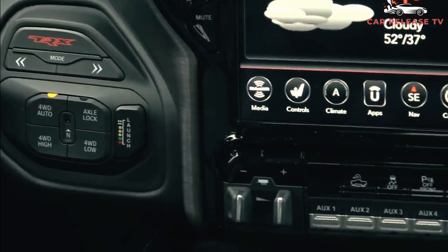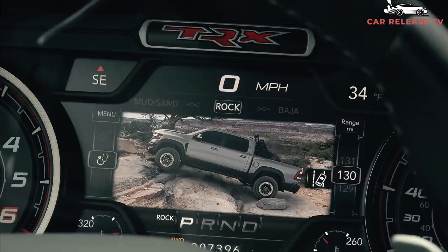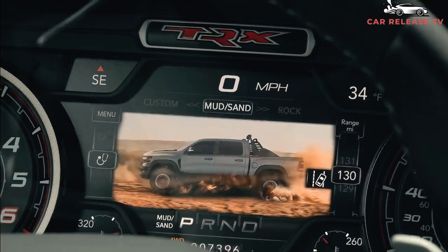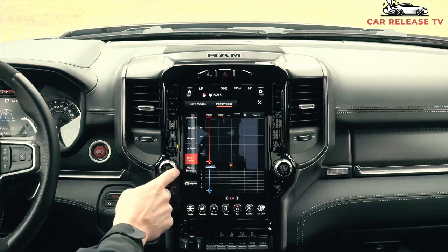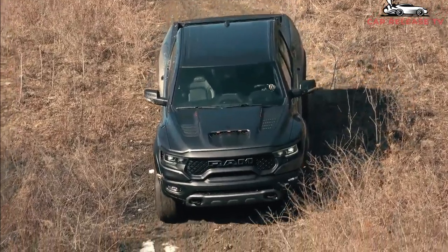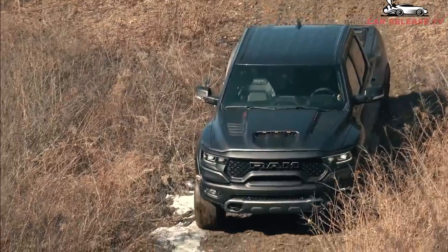That range spans from $34,490 to $58,295. Various upgrades, including cabin size, drivetrain, engine, and packages impact the price. For instance, the special edition TRX costs more than $100,000. Competitors in the full-size pickup truck market include the Ford F-150, Chevrolet Silverado, GMC Sierra, Toyota Tundra, and the Nissan Titan.